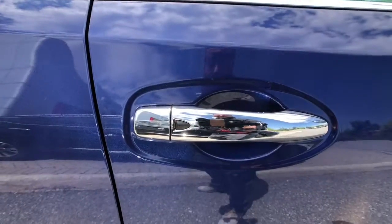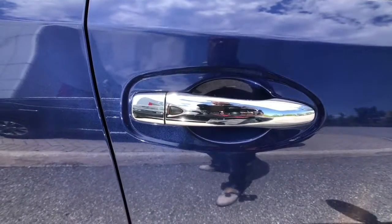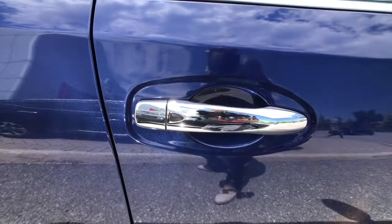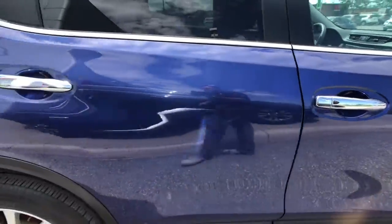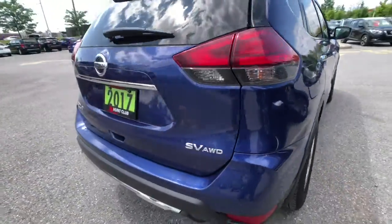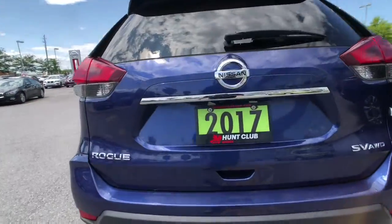So we get a little closer to the door handle here, you can see you've got a little black button on it. You press that little button, you can leave your keys in your pocket, unlock the vehicle, and hop inside. There's a start stop engine button, so you can leave those keys in the pocket still, start the vehicle, and drive away without having to take them out. It's gonna be where your fuel filler is, right on the passenger side, right there. You can see great styling to the rear of this Rogue, too.